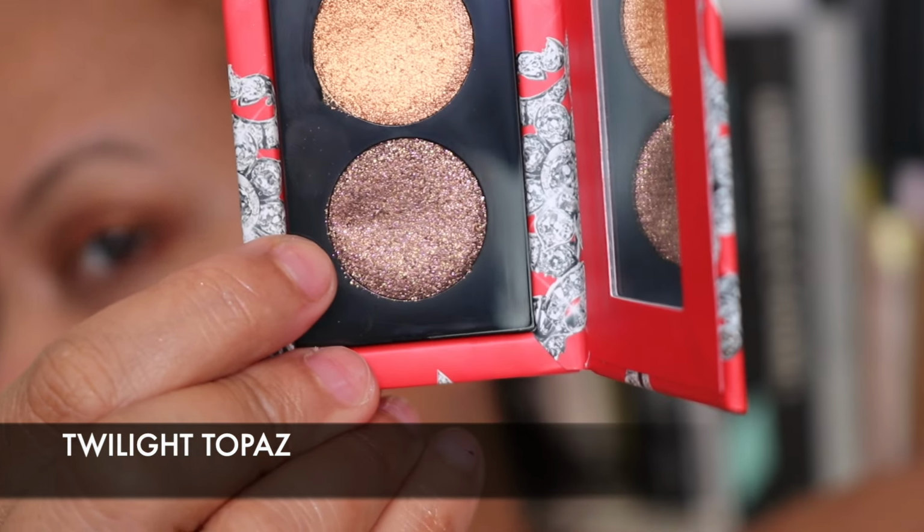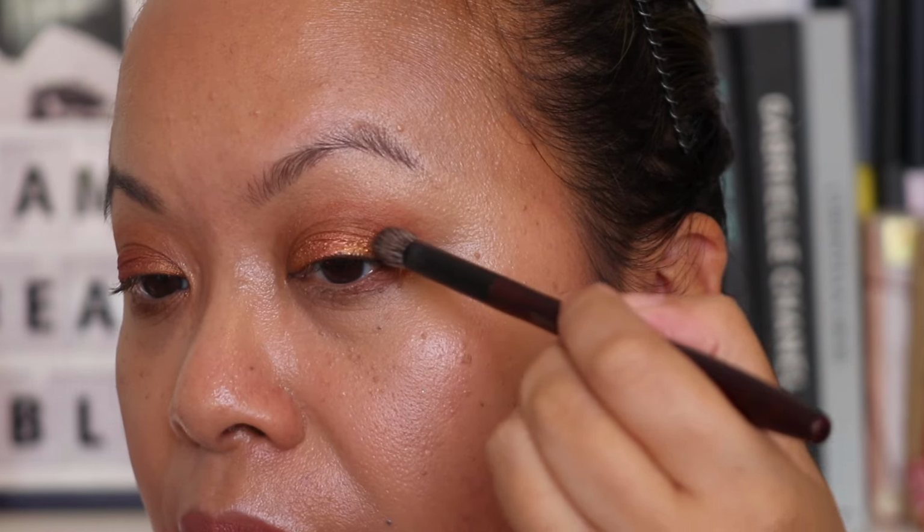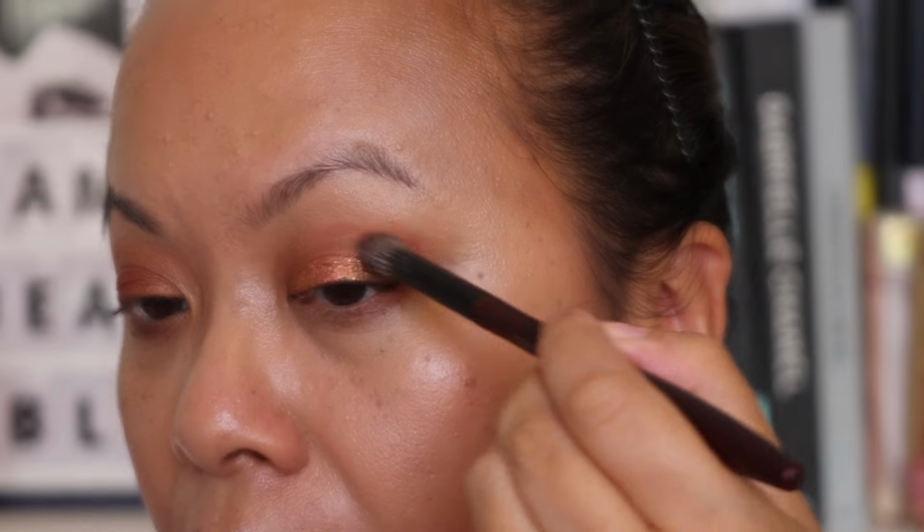And what that's done is just added a little bit of something extra. Made it a little bit brighter in the center of the lid. I'm now thinking I want to take that darker shade. We're going to go with this shade, which is Twilight Topaz. So I was going to use my finger, but I'm just going to try it with the brush first. Just see how much of the product comes out. And I'm just going to put it on the outer V.